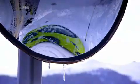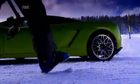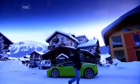This is going to be a particularly fun mission. Me and Kermit the Lambo have come to the Italian Alps, a million miles from the kind of grippy blacktop tarmac that a car like this normally hugs. I'm here for some winter sport, supercar style.